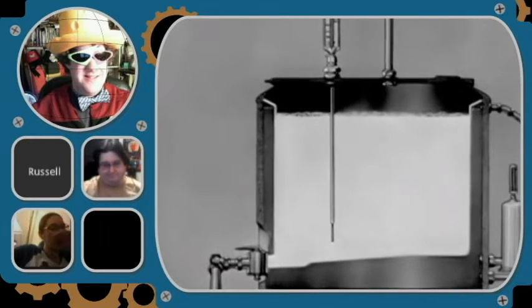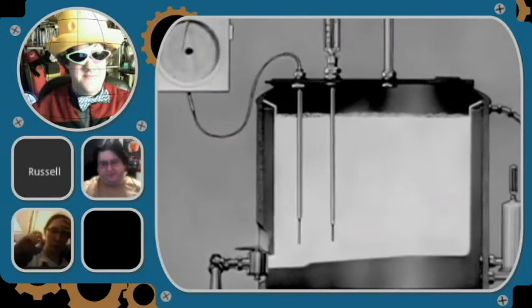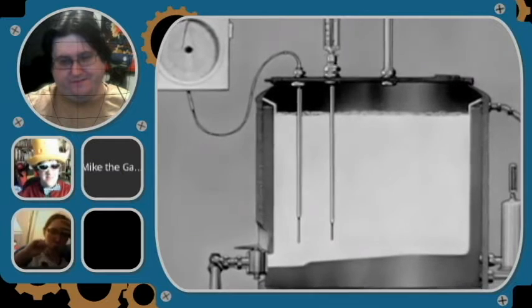The thermometer is almost to the bottom of the vat. This thermometer is used to determine the exact temperature of the milk. It must be accurate. The recording thermometer provides a permanent record of the temperature of the milk.